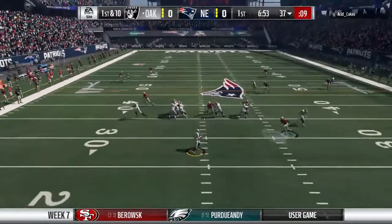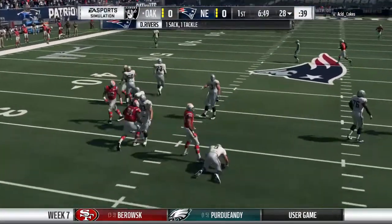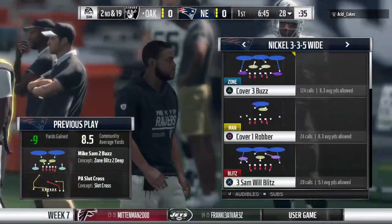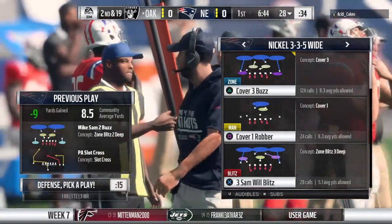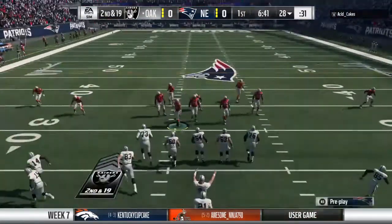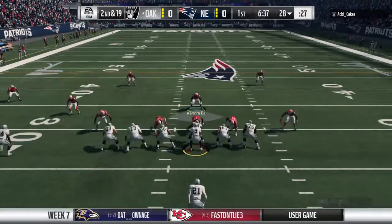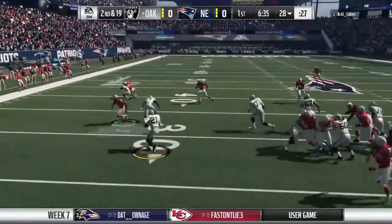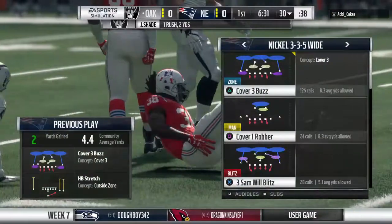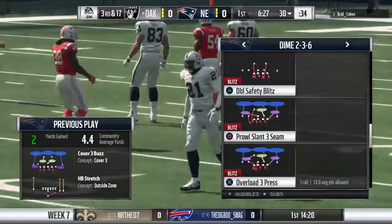Now a play fake here on first down. Blitz coming, and down he goes. Derek Rivers not dropping into coverage. He comes on the blitz and takes him down for a loss of 9. Not much room here as he only gets it to about the 30. They get 2 yards back, but they're going to need a lot more than that here on third down.